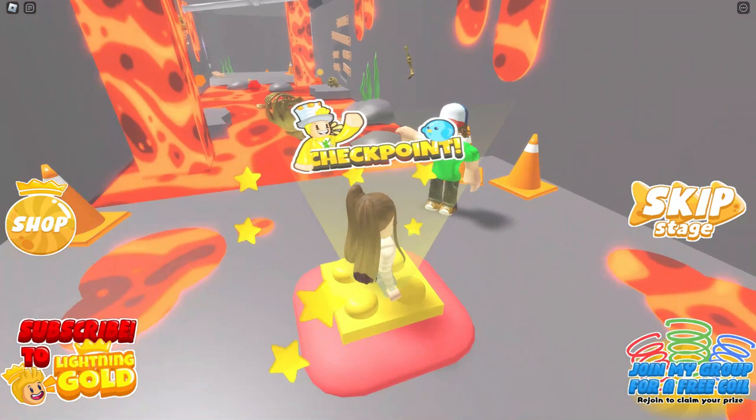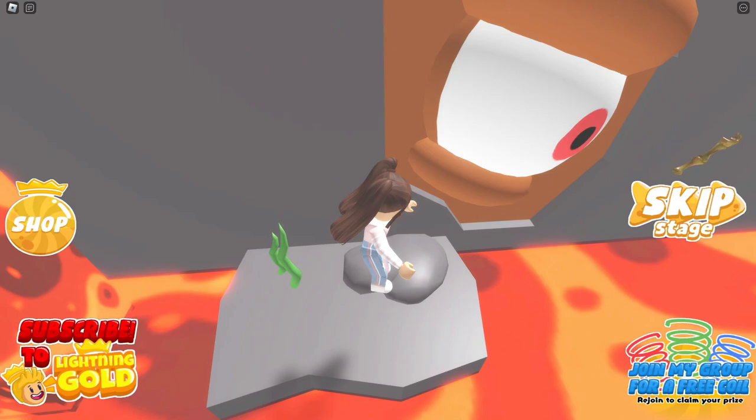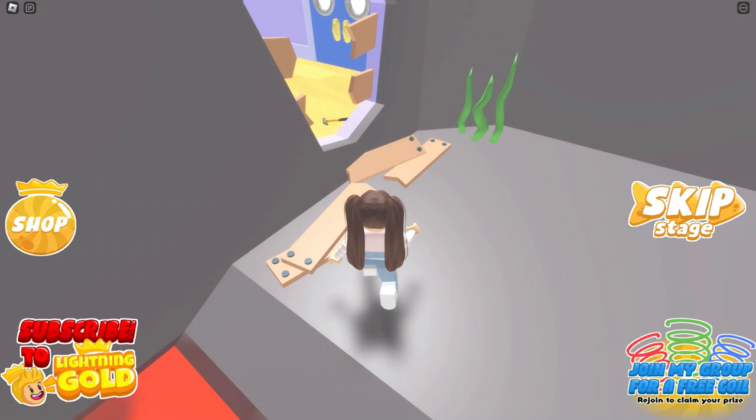Okay, now we're on. Oh, looks like it's grabbing me. Why is that just the eye looking there? Okay, this is disgusting now. This is so gross. Okay. Made it. Let's get out of there.